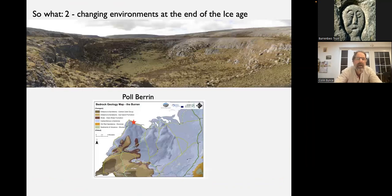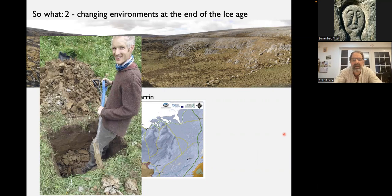The second thing it tells us is about changing environments at the end of the Ice Age. This is one of the sites we've looked at. It's called Poll Beren. It's again above Blackhead. It's a huge, spectacular, beautiful doline. And here I am with my boss, Gordon Bromley, who looks very happy, because we've just seen something which, as far as we know, nobody else has ever seen before.